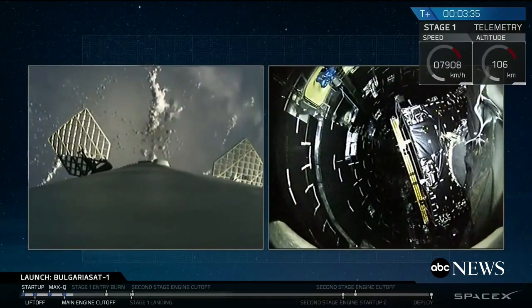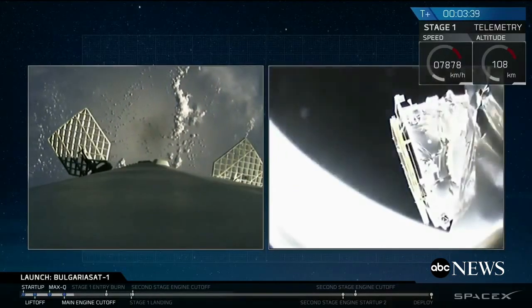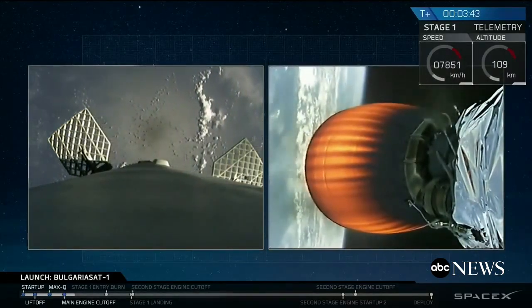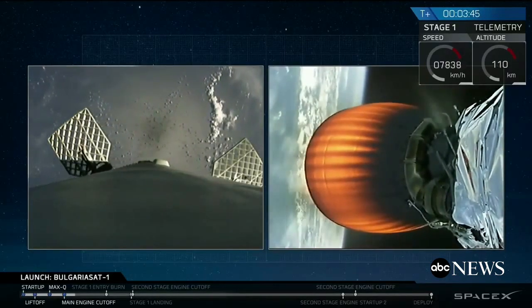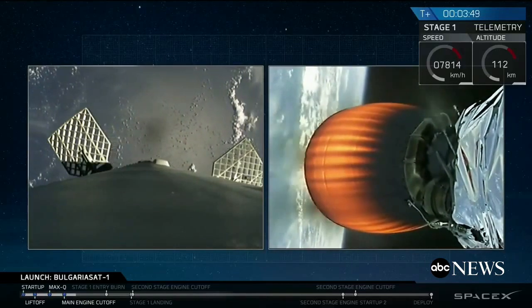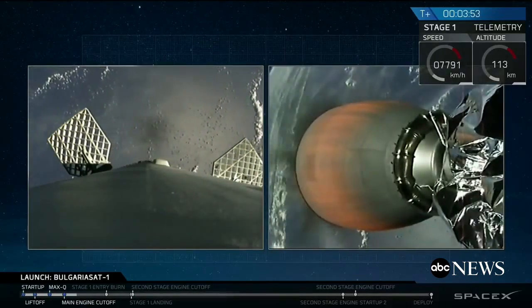We will have fairing separation in about 15 seconds. Just happened right now. It's like a good separation of the fairing. That was a brief glimpse of Bulgaria Sat within the fairing of our second stage. This means we have left Earth's atmosphere, the majority of Earth's atmosphere.